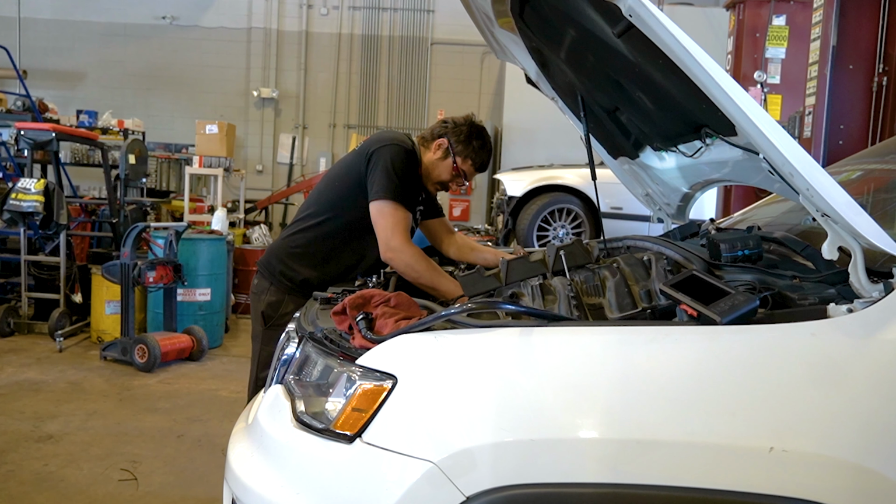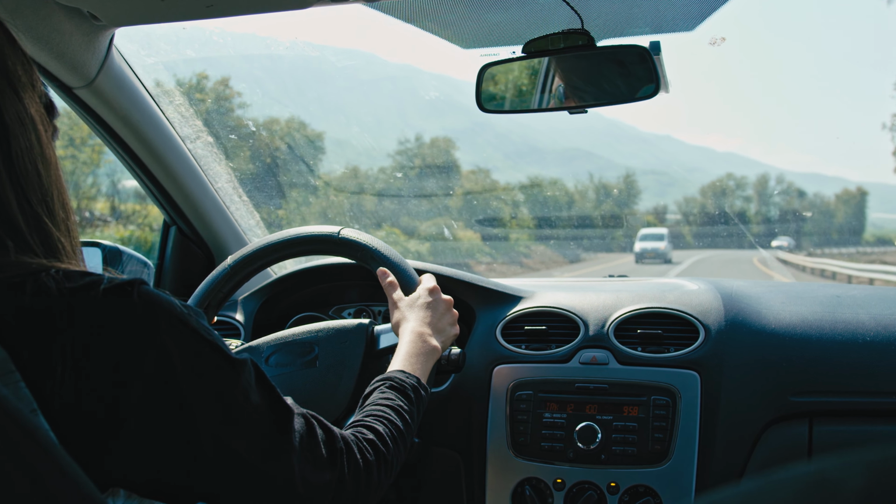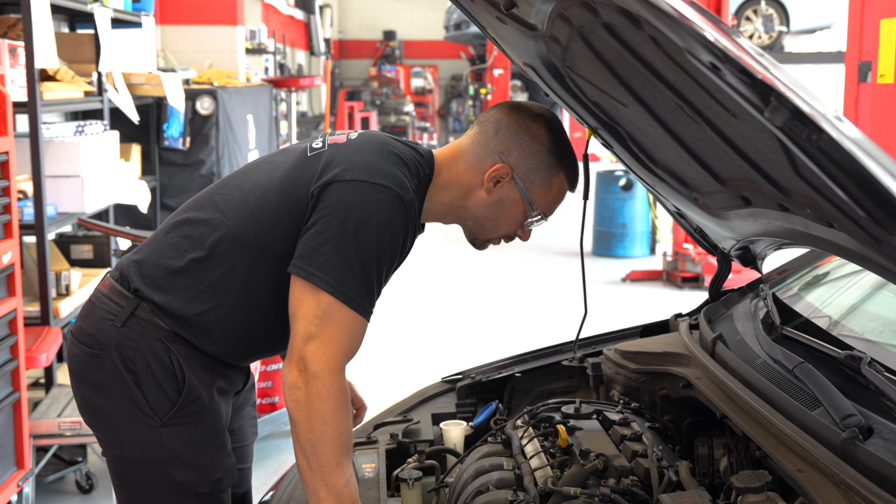Your car's engine is its heart, and when it's not running smoothly, it affects everything. Protect your investment by addressing engine problems early, so you can enjoy a reliable ride and avoid unnecessary expenses down the road. Here are some basic tips on what to look for, as well as what you can do if you're experiencing engine troubles. Number 1, listen for unusual noises.